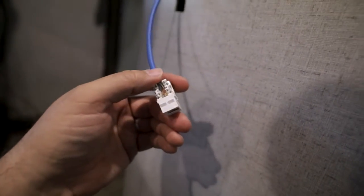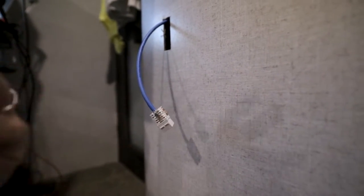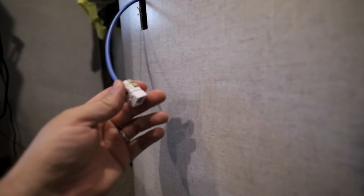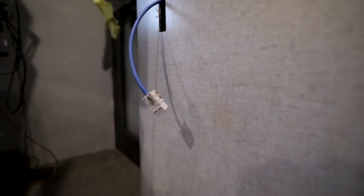You typically are going to use T568B wiring; that's going to be your normal. I don't remember exactly why there's an A and a B, but everything I've ever done has always been B. So I made sure to match that up, and then it'll match everywhere.